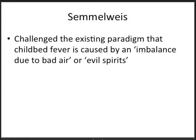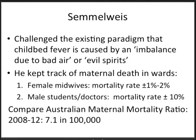It was in a day when we didn't know why mothers died after they delivered their babies. The current thinking was that it was due to an imbalance due to bad air or evil spirits. Semmelweis kept track of the maternal deaths per ward, and he observed an interesting and remarkable difference between the wards where women were looked after by midwives. There he found the mortality rate was between 1 and 2%, in stark contrast to the wards where male students and doctors looked after women after they had their babies, where the mortality rate was roughly 10%. Compare that to the current Australian mortality rate of mothers, which is about 7.1 in 100,000.